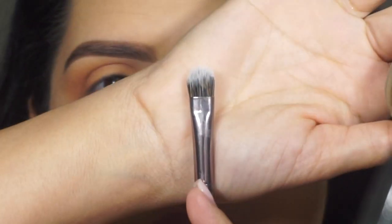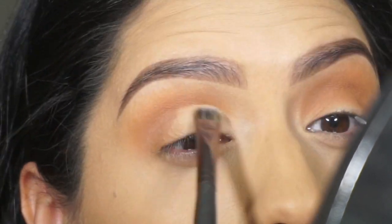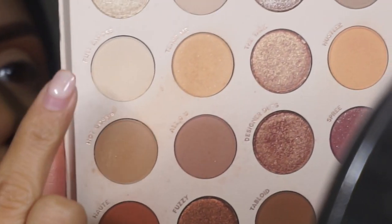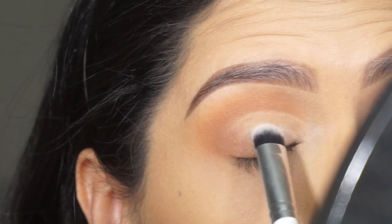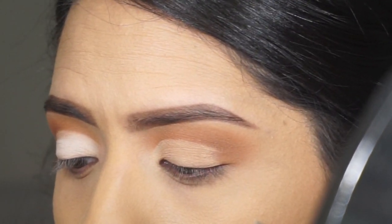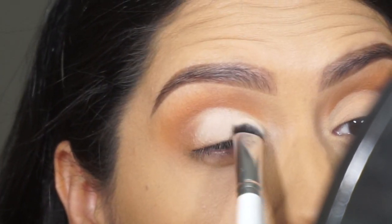Take a really flat shader brush, and I'm going to use that to cut the crease. This color here from the ColourPop Bare Necessities palette, I'm going to use that to put on top of where we cut our crease. I'm just using a ColourPop E7 brush to apply that. Just going to apply it everywhere where we cut the crease.